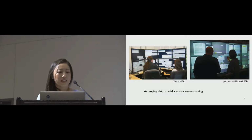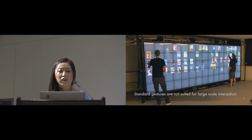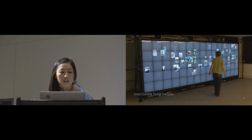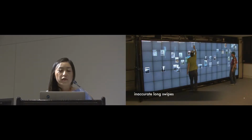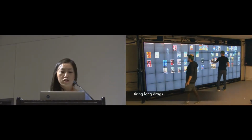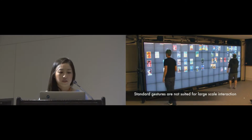The literature shows that arranging data spatially can help us with sense-making, and it helps us to generate insights such as looking for patterns, variations, differences, and so on. But standard multi-touch gestures are not really made for this environment. You can see it takes very long drags and very inaccurate swipes. And the gorilla effect, people holding their arms in the air, makes it very, very tiring to work with this platform. And also, there is no consideration of supporting collaborative operations with the traditional gestures.